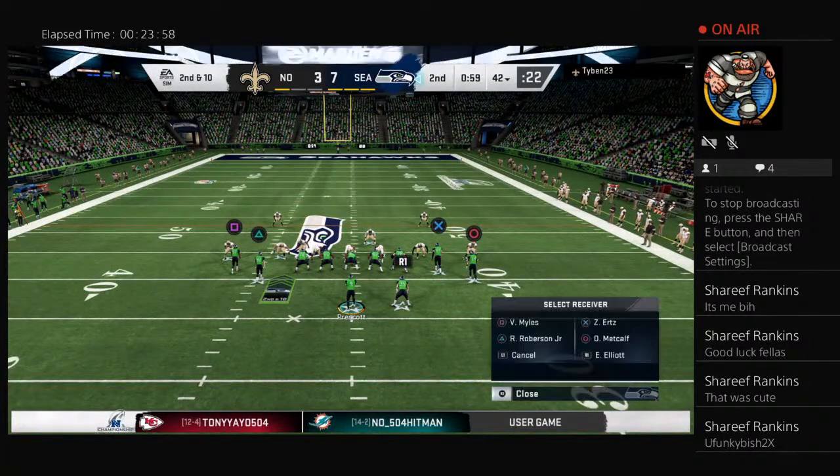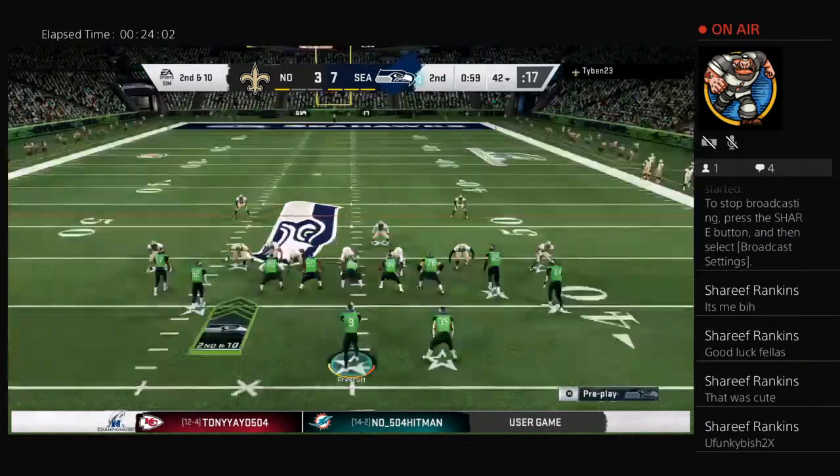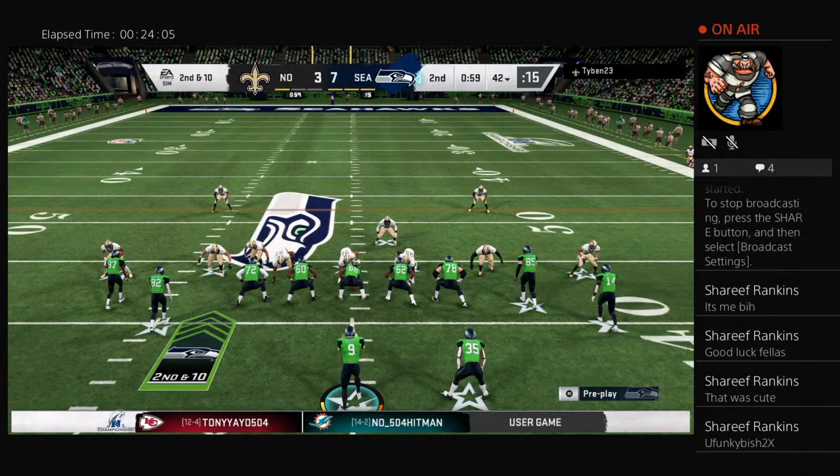Let's go, D, let's go. Hey, let's get there. Mike, 55. Right there in the middle, 55. Let's go one more.